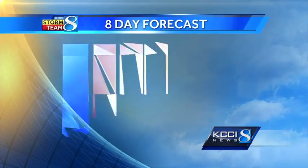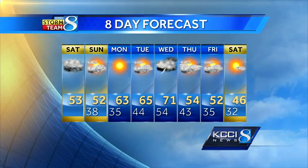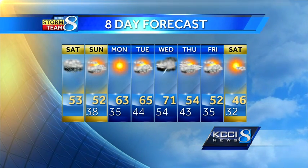Hey, you want to warm up? Well, we've got it for you. Monday back in the 60s, more sunshine. Tuesday 65. Wednesday, next chance for some showers and thunderstorms, 71. We cool down a lot by the end of the week, back into the low 50s.